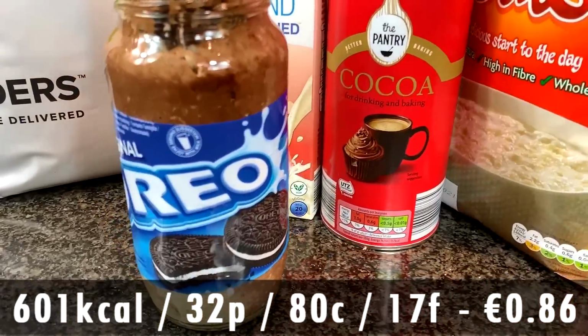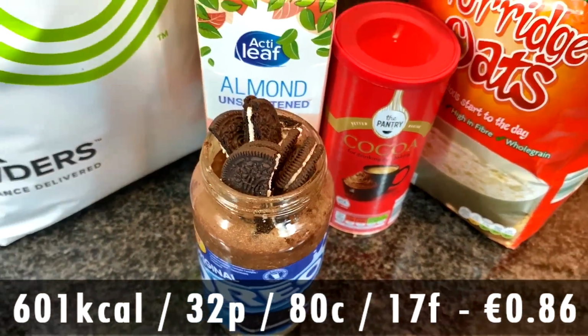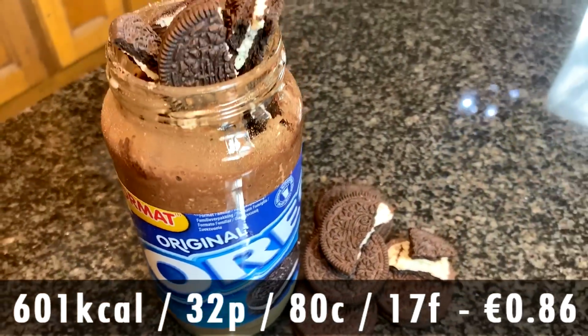And there we have it, fam. Let's just appreciate the sheer amount of effort put into the presentation as well. But yes, let's get to the macros and the calories. So overall, 600 calories pretty much on the dot. 32 grams of protein, 80 grams of carbs, and just 17 grams of fat, with the total cost coming in at only 86 cents. So yeah, you can literally make up like 6 or 7 of those, put them in the fridge, and just take them out in the morning ready to go.